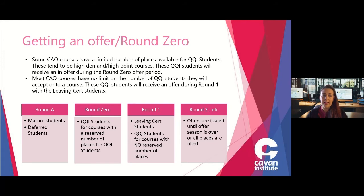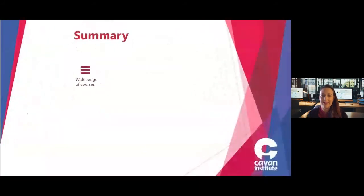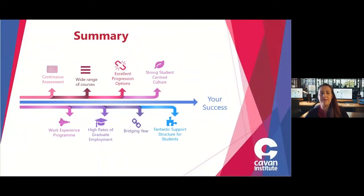So that's probably the most of what I wanted to cover with you today. Just to summarise, I suppose, a little bit, why you might do the PLC course, come to Cavan Institute to do a PLC course with us. There's a lot of different benefits to it, but the continuous assessment, I think, is a really, really important element of it.